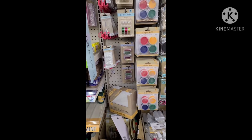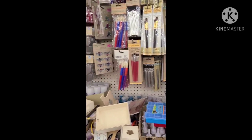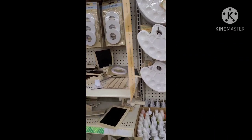That's why you've got to be careful and sanitize everything that you bring into your house, which I do as soon as I get in the car. If I'm going to do a haul, I sanitize everything.